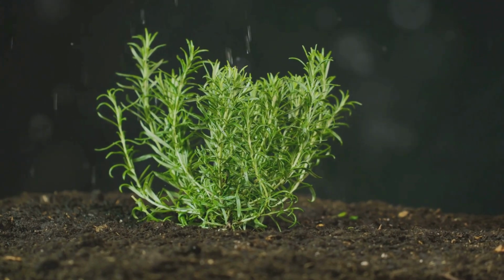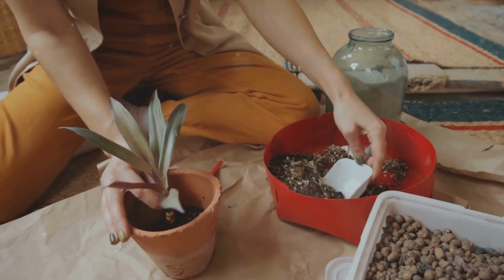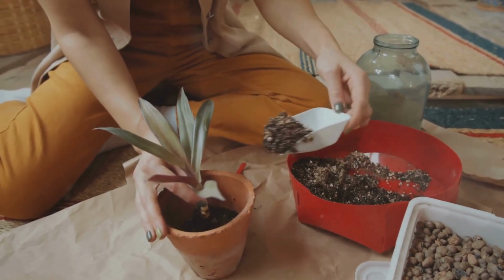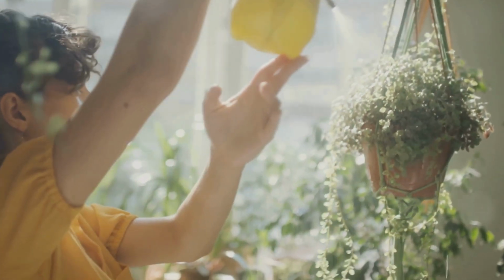Give it a well-draining soil with a touch of alkaline pH and you've got it smiling. Oh, and don't forget to give it a little trim now and then to keep it looking perfect. But hey, don't get too scissor-happy. Harvesting more than a third of it at a time is a no-no.